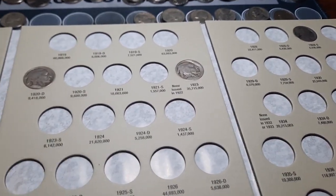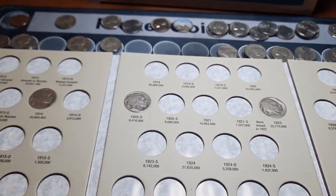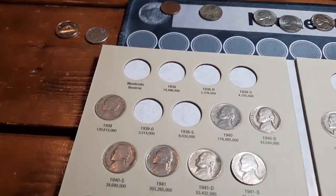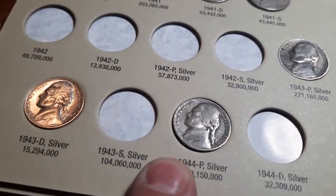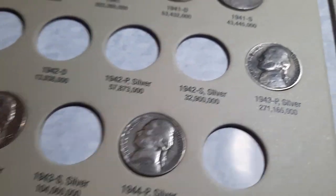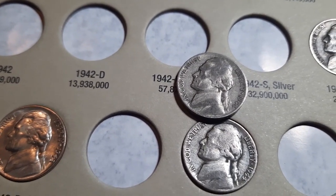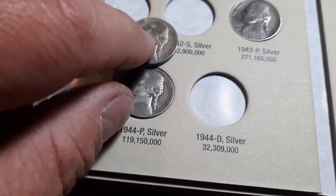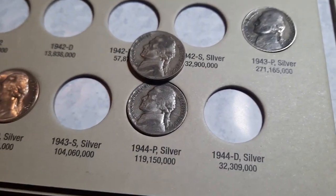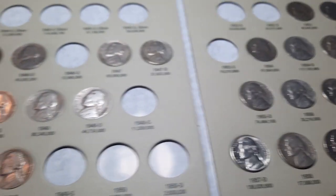Get to the first of the Jefferson nickel albums and see what we can add or upgrade. Alright, unfortunately, book 1, no upgrades, no additions. We did end up having that 1944P here. Details wise, this other one may be a little bit better, but they're pretty close. I think I'll go ahead and swap this out. But that's it for book 1. Get into book 2, see what else we can add.